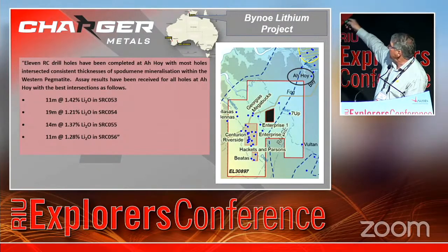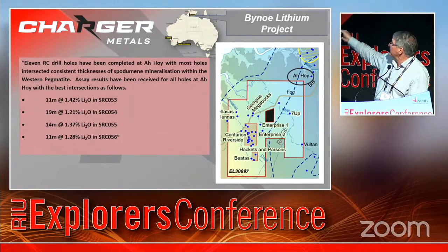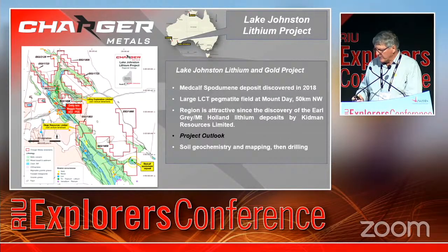We know that the fabric of the country is through here, and we know that we've got a 1.5 kilometer long pegmatite with a howling lithium anomaly just sitting right there. So we're really looking forward to drilling Seven Up in particular, the Megabucks. We think that that's an excellent name. That's not our name, it's a previous name for a good place to find some lithium.